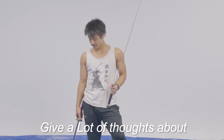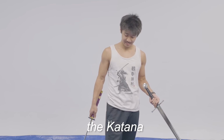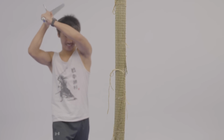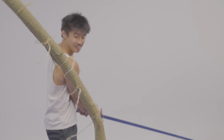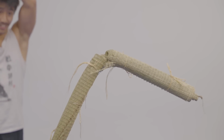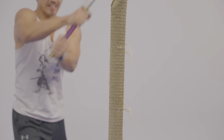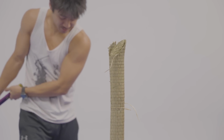You have a lot of thoughts about how heavy that broadsword is and how difficult it was to wield compared to the katana. Alright, so just as I thought with the greatsword, it's pretty heavy. I couldn't produce enough speed to cut the mat. And when I did try to pick up the speed, I definitely felt like I was losing the angle and I was just hitting it with brute force. As opposed to the katana, which I felt like from a shorter range, I can get that slice and get that speed really easily.